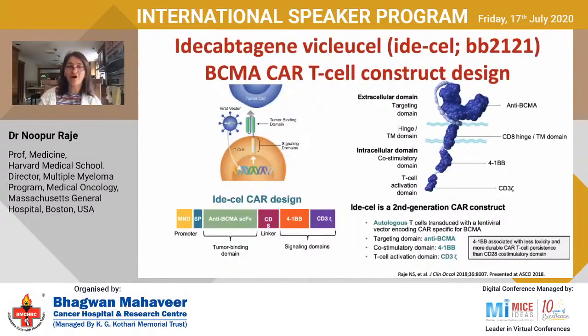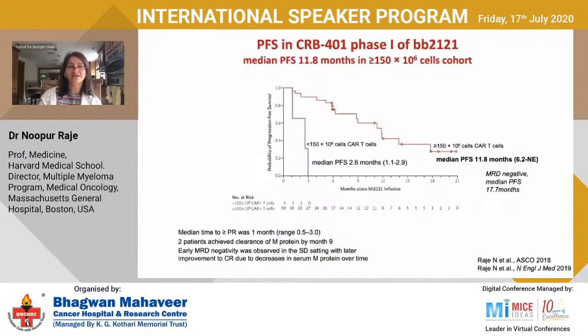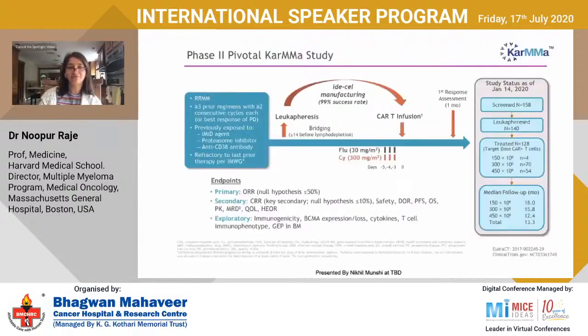We've been involved, obviously, with the CAR T cell approach with myeloma. I think the one which is furthermost in development is ide-cel or BB2121. We first did the phase 1 study. We saw 90% response rates in this, which translated into a progression-free survival of close to a year in, again, a very heavily pretreated patient population.